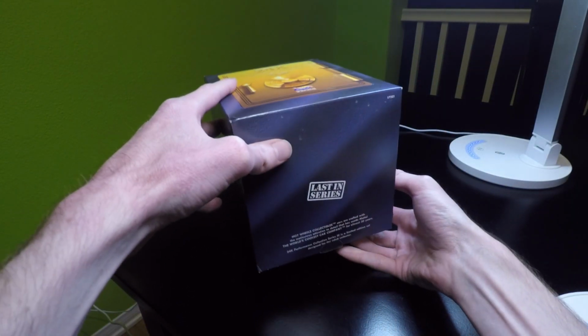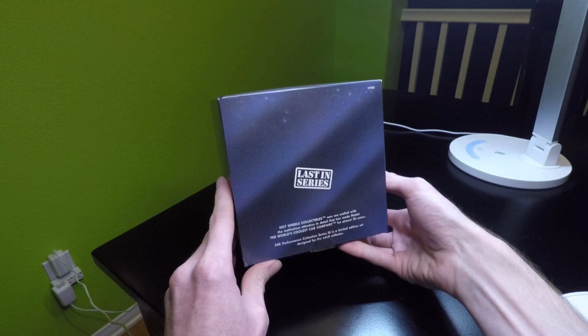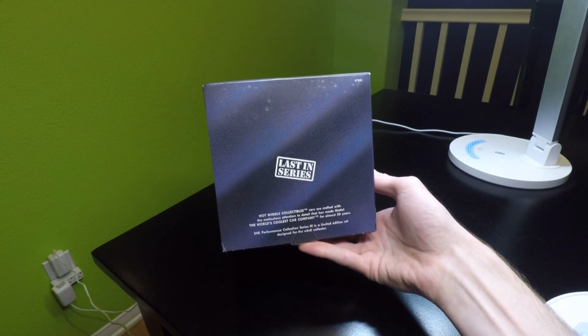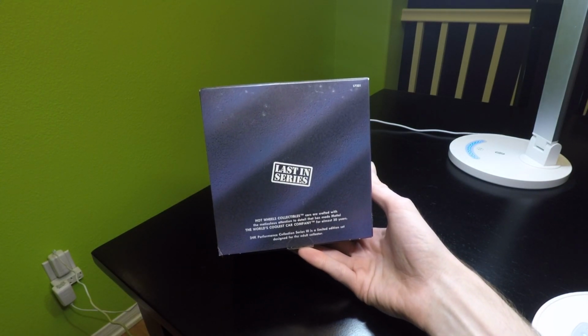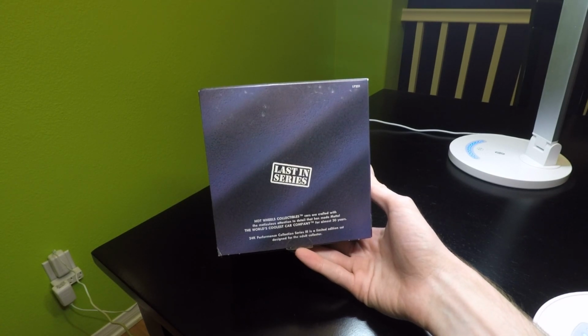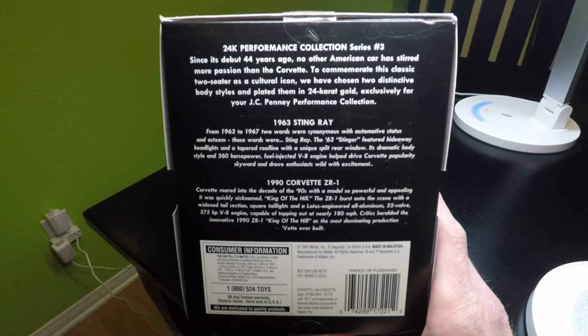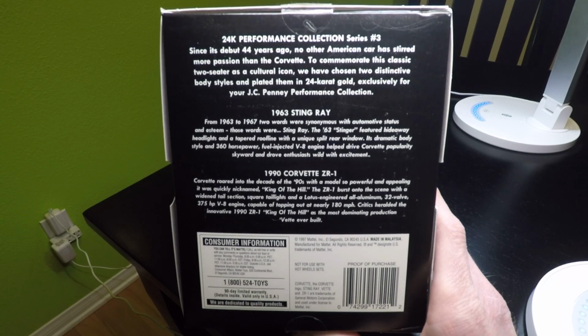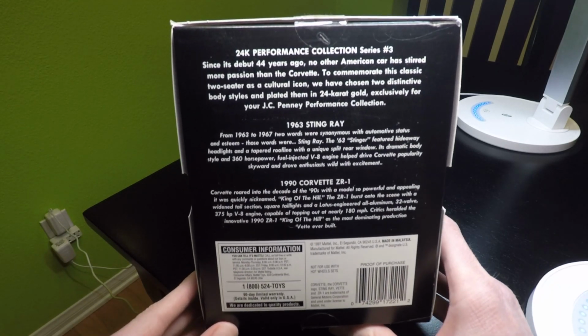That looks pretty cool. Hot Wheels collectibles cars are crafted with meticulous attention to detail that has made Mattel the world's coolest car company for almost 30 years. 24 karat Performance Collection Series 3 is a limited edition set designed for the adult collector. Here's some more great information on the 1963 Stingray and the 1990 Corvette convertible.